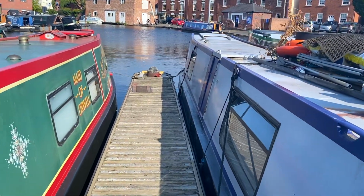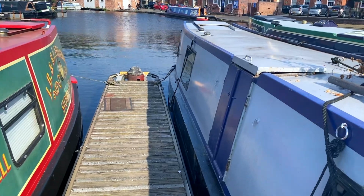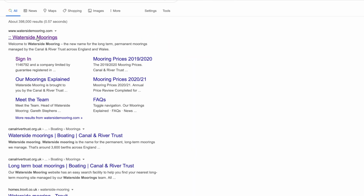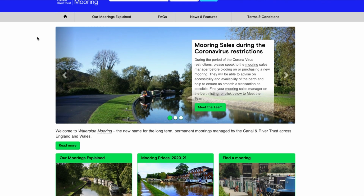Welcome to the pontoon and our new home. So we had a look at moorings available online through the Canal and River Trust on the Waterside Moorings website. We chose this as opposed to a marina mooring, as looking at the costs it seemed far cheaper at the time. So we actually decided upon the mooring spot in about January time, and that's when we put the deposit down and started paying for the spot. Although in hindsight I think this was probably rather a foolish move.